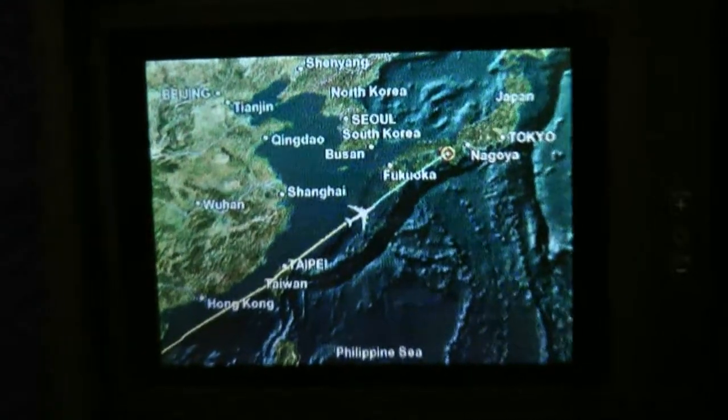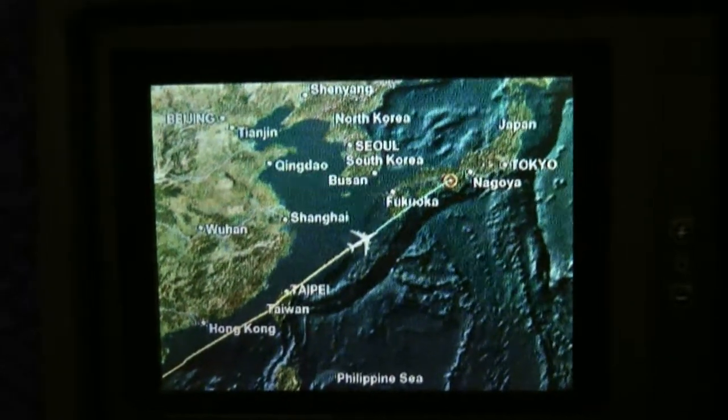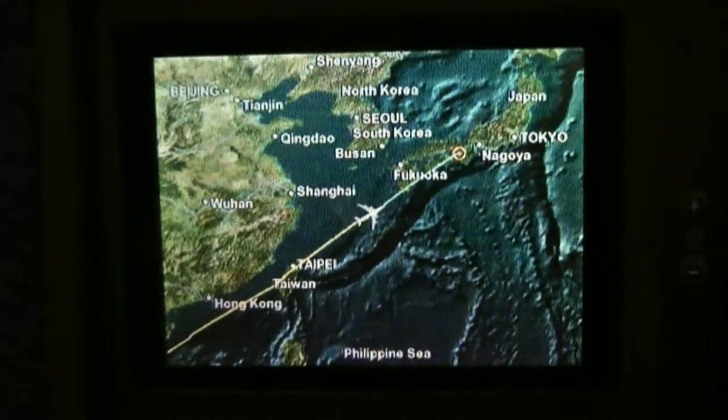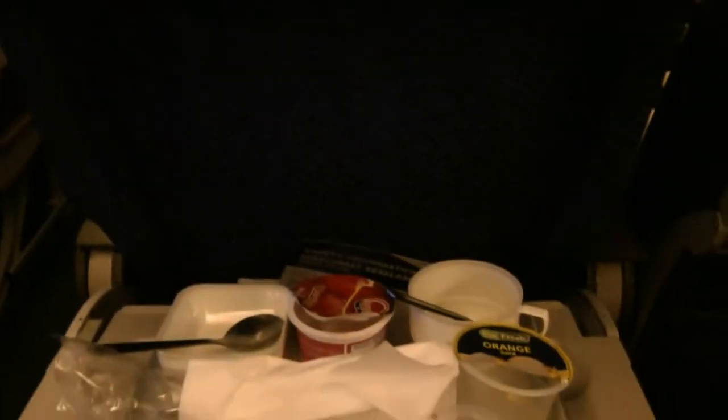The plane's getting close to its destination. It's to the east of Shanghai, just passed over Taipei, getting close to Fukuoka and heading towards Kansai, to the south of South Korea.